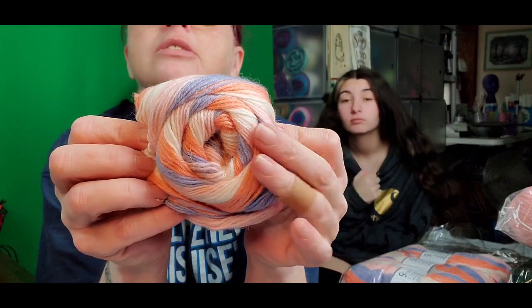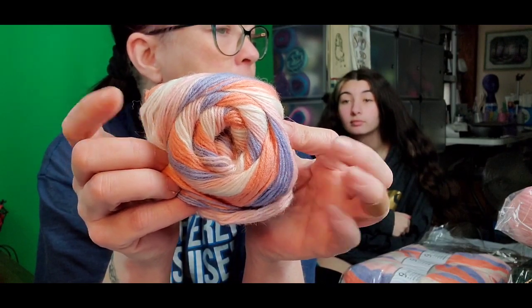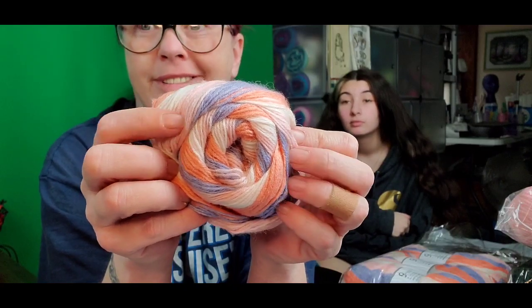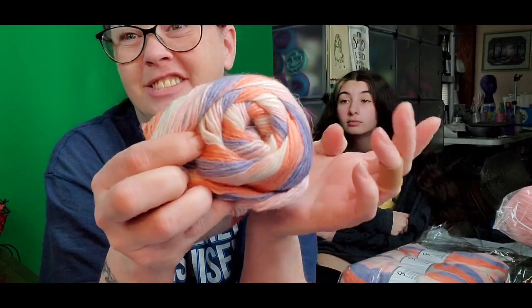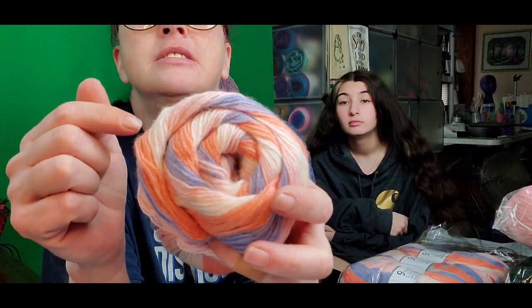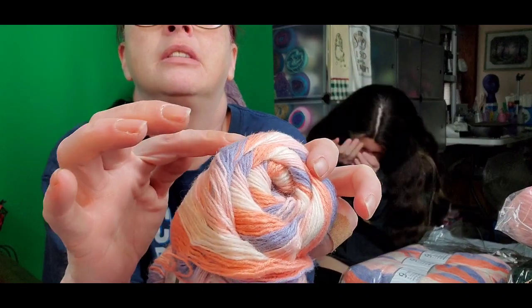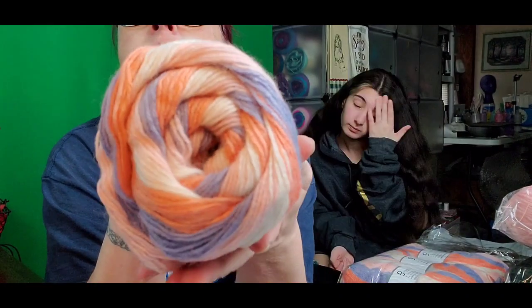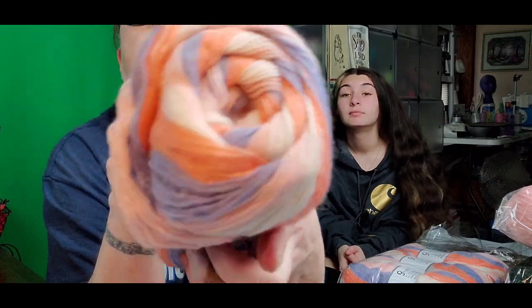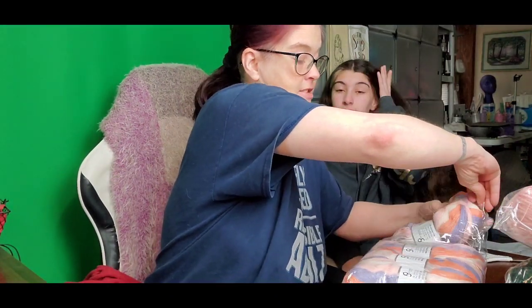Oh, it looks like the ice cream yarn from that company. Sorbet. Like she said, sorbet. But it's got like the salmon and then the whiter, the pink. Oh, those are beautiful colors right there. And this really does work up pretty good in the Addy knitting machine, for the hats and the scarves.